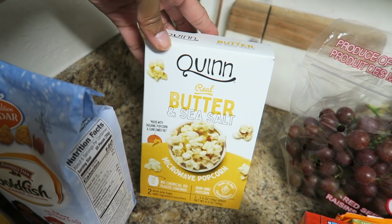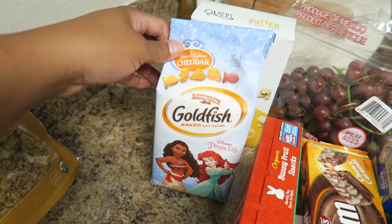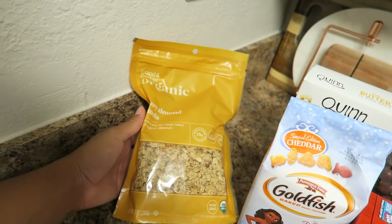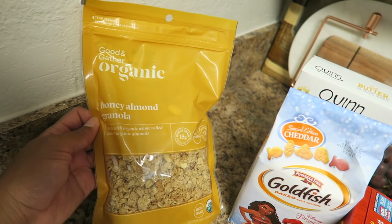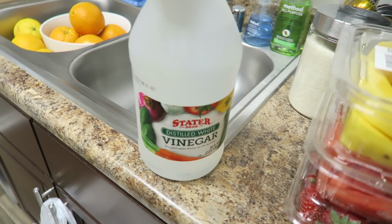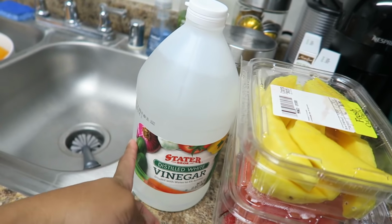This is the Quinn real butter and sea salt popcorn. It's super good. Also have some goldfish here for Nadia for snack time. And some honey almond granola. This is going to be for yogurts and cereals and things like that. I also got myself some vinegar to clean the fruits and vegetables with.